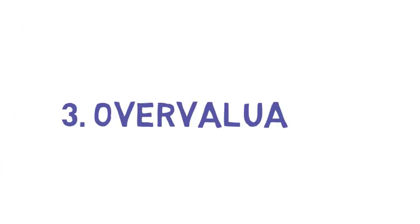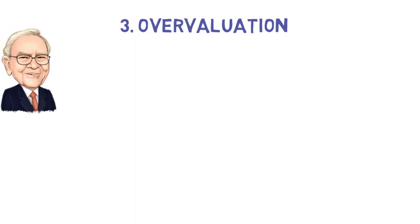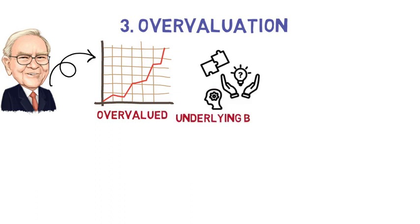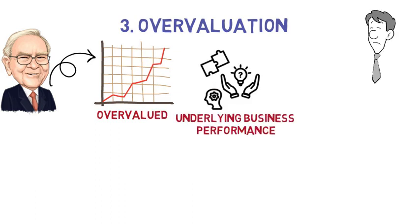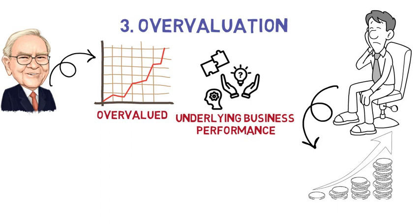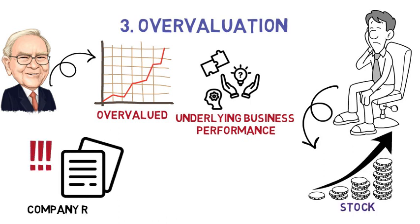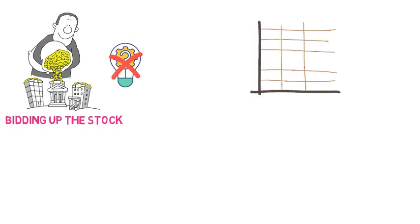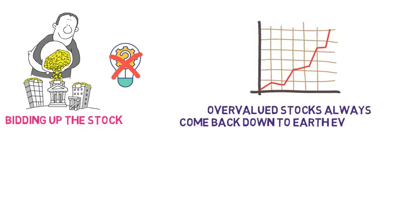The third indicator is overvaluation. Buffett's third signal that a stock has peaked is when it becomes overvalued and disconnected from the underlying business performance. He gets worried when the stock price spikes much higher without any real improvement in the company results to justify it. This means investors are likely bidding up the stock for emotional reasons, not for fundamental reasons. And overvalued stocks always come back down to earth eventually.